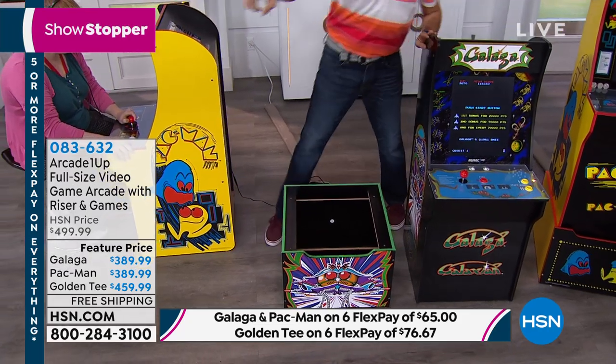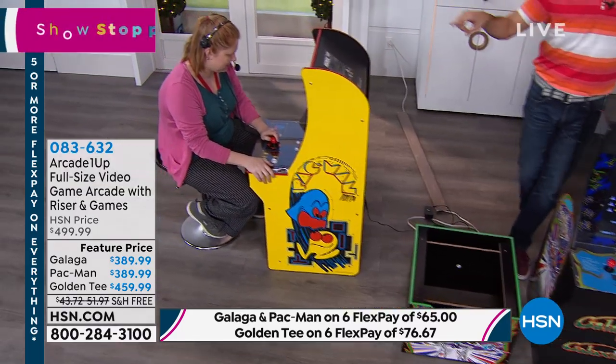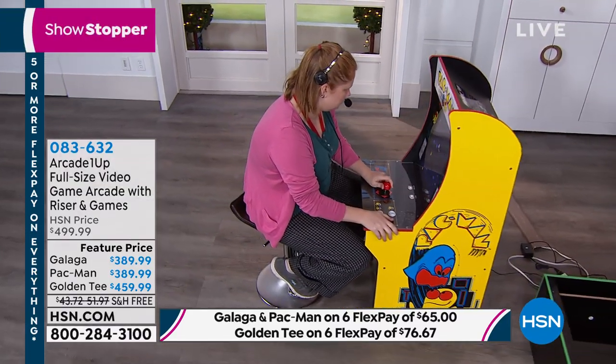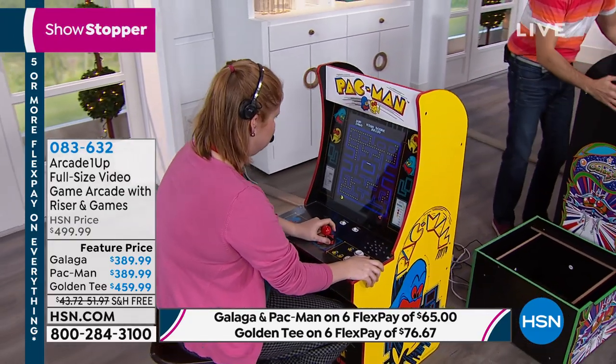Or we'll take one of our shots, or get one of our friendly hoods. We've got Cynthia over here playing and Nadia over here playing. You can check them out. They're at that lower height, but they've got the stool out, which makes it nice. It makes it comfortable.